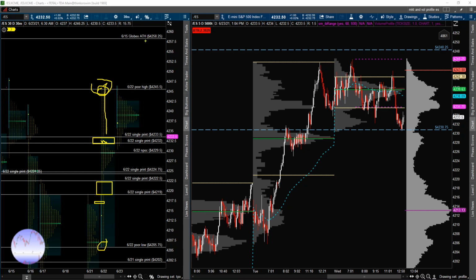So what's left above is only the all-time high from the Globex session, but we still got a lot of unfinished business down here. We got a naked point of control that needs to be tagged. We got this single print here, single prints here, single prints here, and also this poor low. So I wouldn't be surprised to see a little bit of a downside move in the next day or two to clean up some of this unfinished business down here before we make another push up to try to tag this all-time high here. But again, anything is possible.